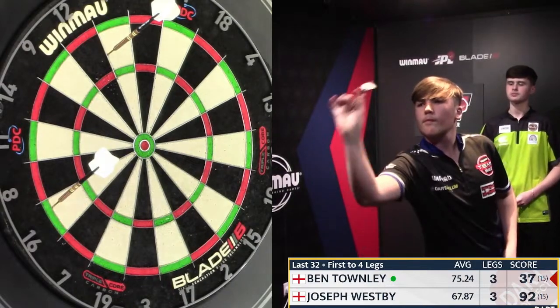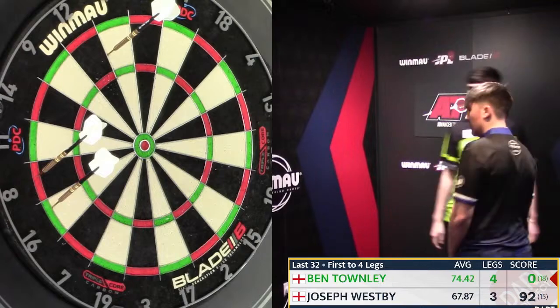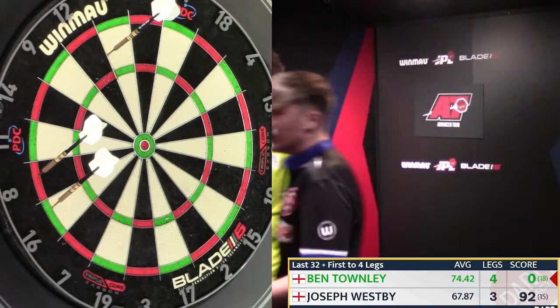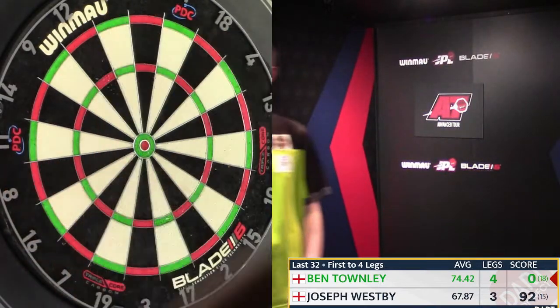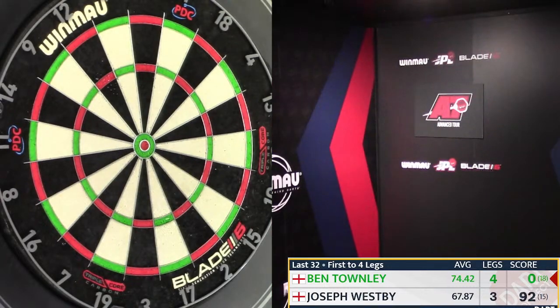32 going. Double 8. He gets over the winning line eventually. And for the man from St. Helens, if we were dealing in rugby league terms, was on the 5th tackle and he secures the win in the end. Ben Townley through to the round of 16. We come back there from Westby, but Townley advances. Next up, we've got Archie Self against Owen Bryceland. Get the popcorn out for that one, folks.